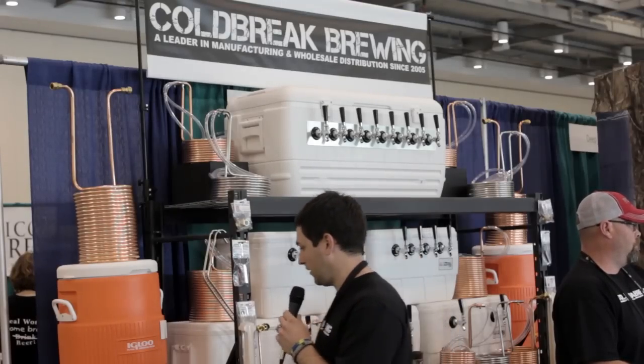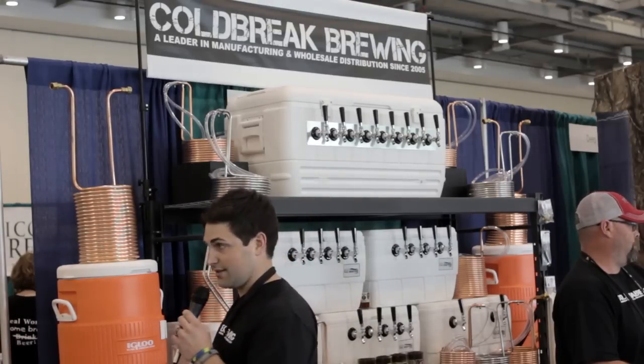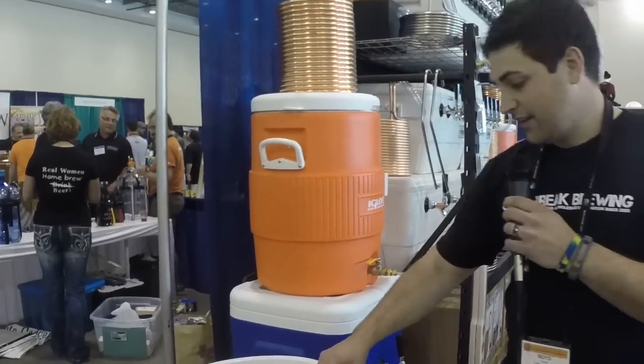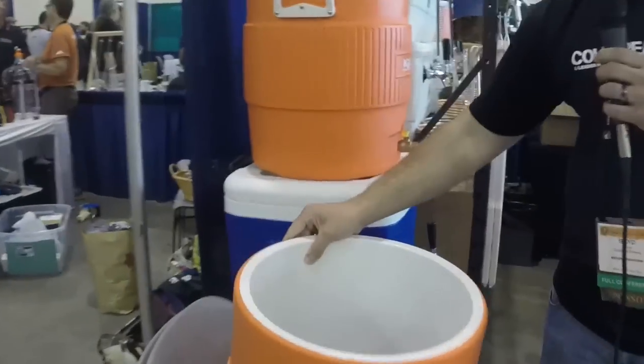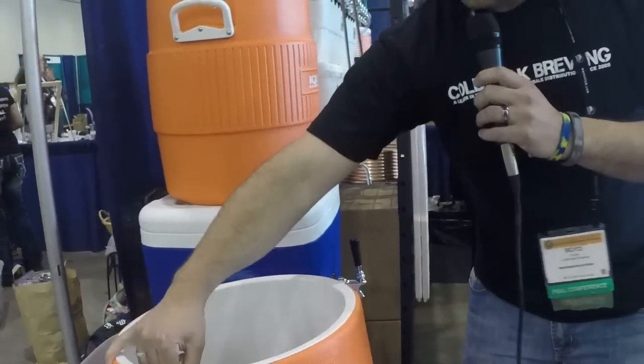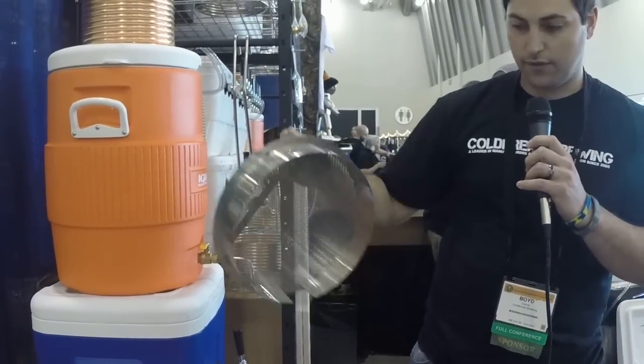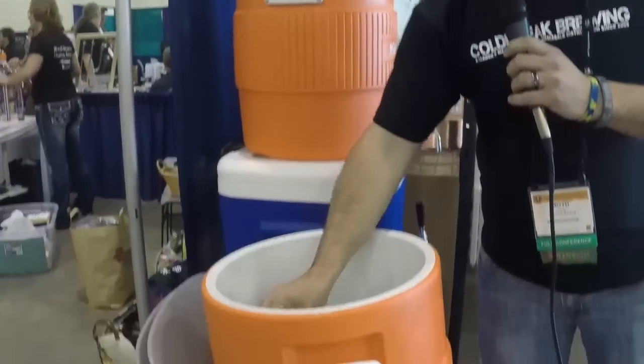Some new things we have going on are the mash tuns made out of the Igloo coolers, which are made in Katy, Texas. Nice little plug there. They come with a false bottom, 100% stainless steel, easily removable, makes for easy cleaning. And there's a cut there so you can fit your bazooka under there for double filtration if you're into that.